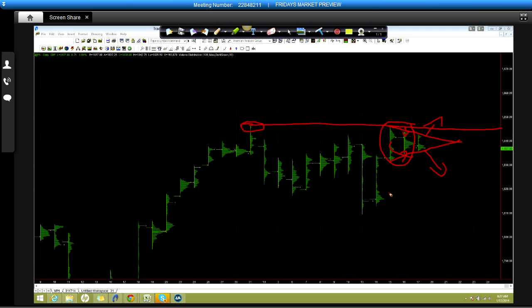Let's see if there's anything else that's important here. First major area, 1820 to 1818, is our first major area of support. This is a lot of poorly auctioned area. This right here, just above 1830, is our first major area of support. This is poorly auctioned. Poorly auctioned areas either get immediately rejected out of, or we fall through them very quickly.